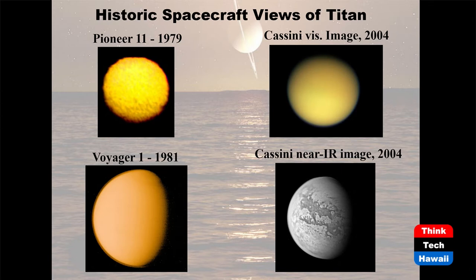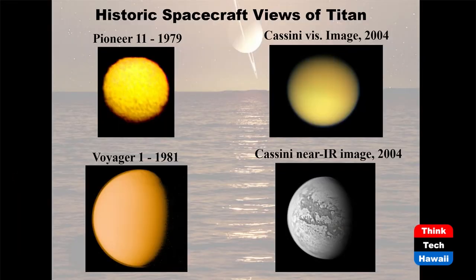In the last image here, we can see some more features because we're looking at it in a different wavelength. The first three are visual images, and this last one is in the near infrared, so we can see more of what's going on down on the surface. It's interesting that the top left image was dated 1979, and it just looked like a fuzzy orange ball, and it really hasn't improved until 2004, when you've got these different ways of getting infrared data.